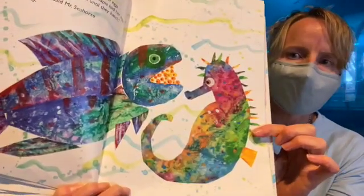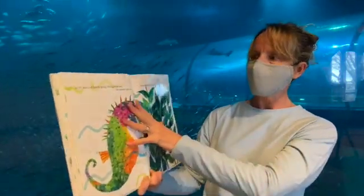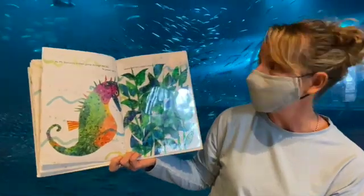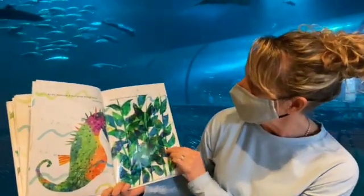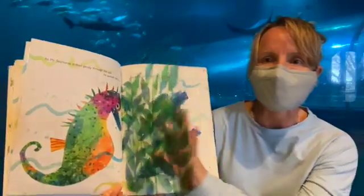Imagine your mama taking care of you in her mouth. That's so unique. As Mr. Seahorse drifted gently through the sea, oh my goodness, look at what's swimming by. That's cool. He passed by several leaf fish hidden among the seaweed. Look at those leaf fish.